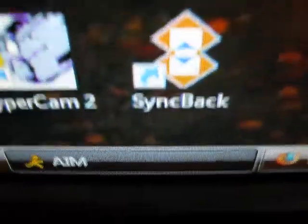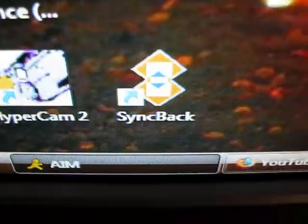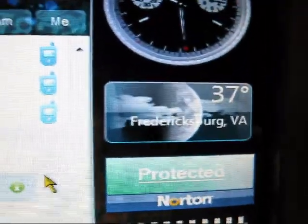Word, my documents, public documents, Syncback. It's basically like a backup program. Some stuff over here on this thing, Norton, calendar.